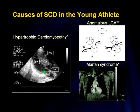This is hypertrophic cardiomyopathy. This is number one. This is the big gorilla. Okay? Notice the thickened interventricular septum. Easily detected by EKG. Almost always shows left ventricular hypertrophy.